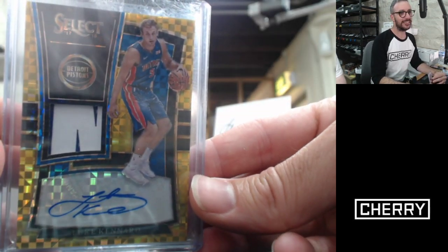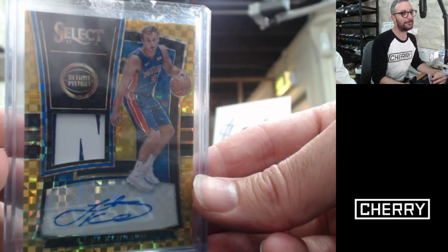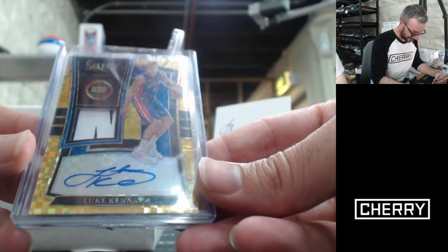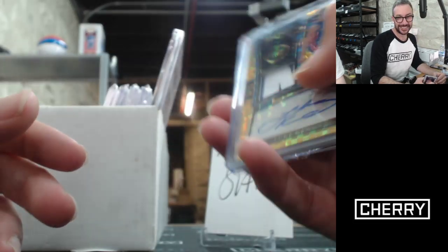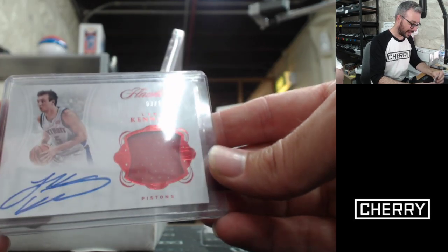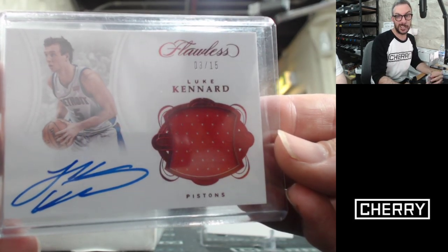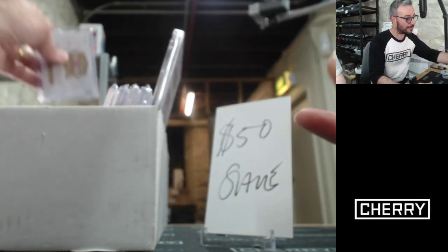Luke Kennard. Rookie Gold Patch auto. What's his jersey number? It doesn't matter anymore. Just chuck everything in. Yeah, it's disappointing. Luke Kennard, Flawless Collegiate to 15 jersey auto. Shouldn't have done two in a row. I do apologize.